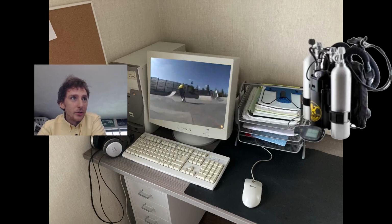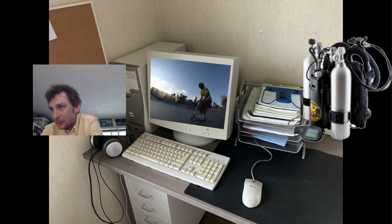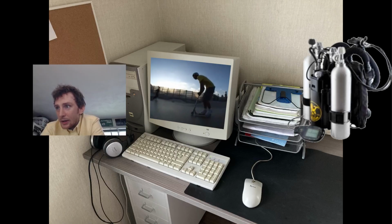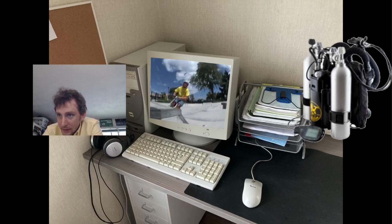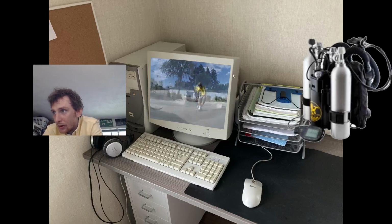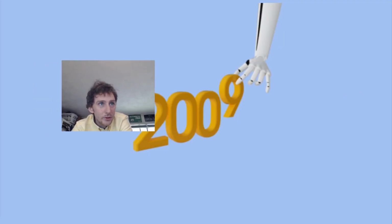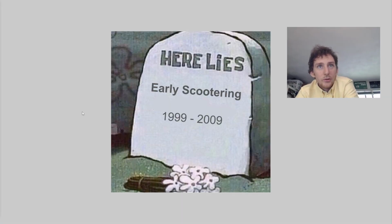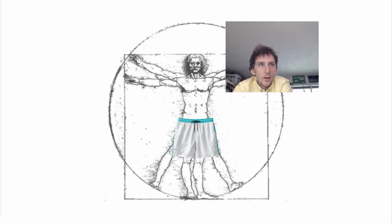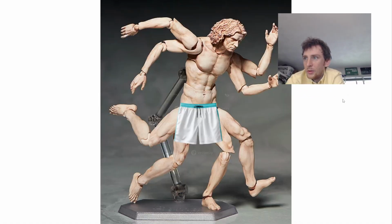Here's what your average computer setup would look like pre-2009. They'd be watching RVM3 with their scuba set, got headphones. Looks pretty nice. So here we are, we're at 2009, and this ushers in the death of early scootering. I just thought this was cool.